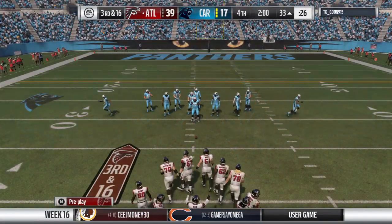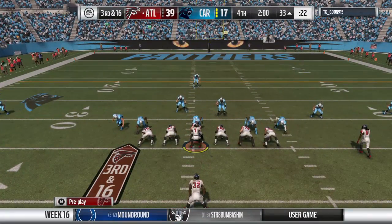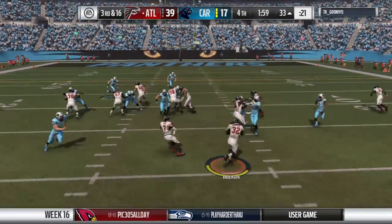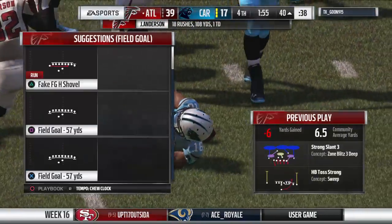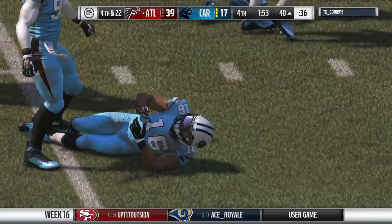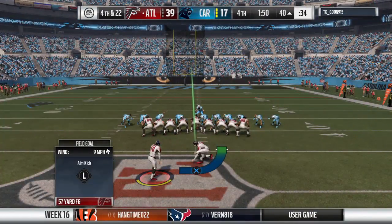Seventh play of this drive coming up, but a long way to go on 3rd down. Now they'll run it on the toss. And he'll be brought down, losing yardage back at the 40. They lost a big chunk, 6 yards there, and it leads to 4th down.